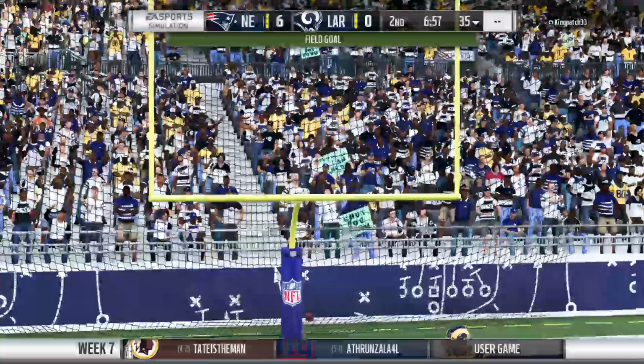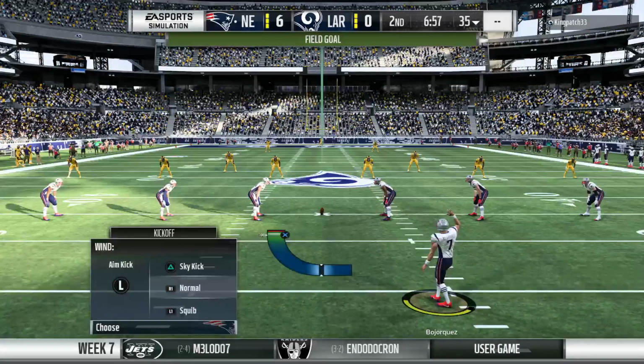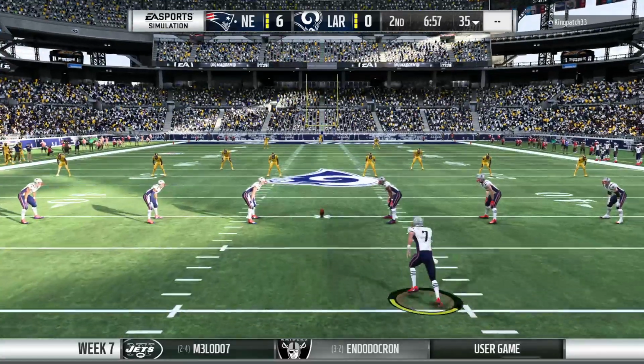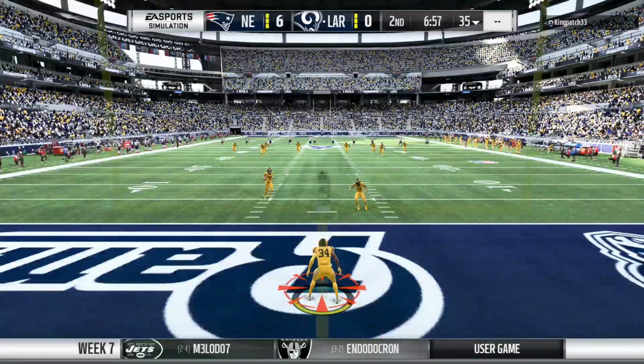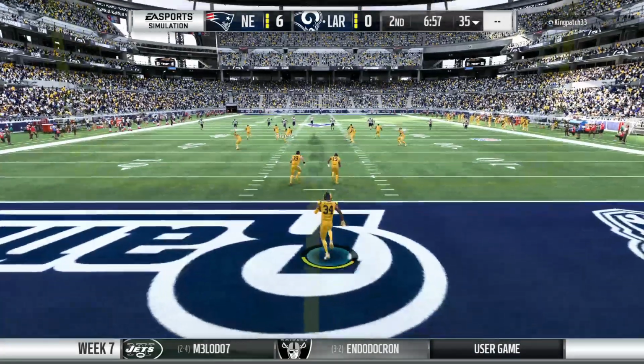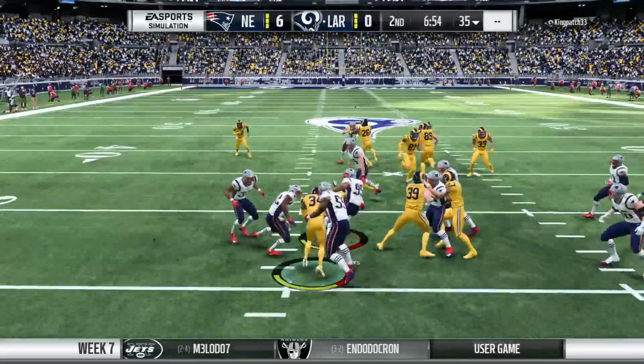And Forbath will put this one through, and that will add 3 more to their lead. It pushes it up to 6. So not sure how they feel about that. They had golden field position to start the drive after the fumble recovery, but they went backward and then got 3. Well, let's go from gold to silver, because the silver lining is they got the 3, right?